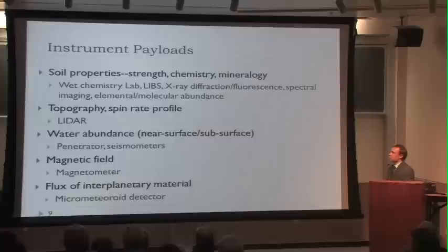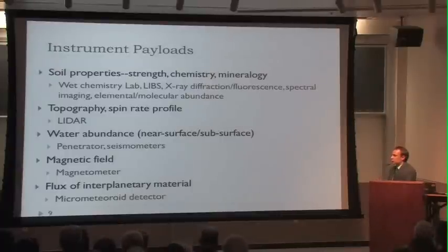All right, and the instrument payloads we're going to include on this precursor mission are listed as follows. We want to mainly focus on soil properties, strength, chemistry, mineralogy, and we have a plethora of science payloads that can do that. Then we want to go into topography and spin rate profile, so we'll use LiDAR for that. Water abundance with penetrator and seismometers, and this will really help because we can now land this Phobos Explorer on Phobos and give us accurate data of the surface. Then we want to study the magnetic field. We don't know if there is one. We don't expect there to be one, but it would be interesting if there was. And then the flux of interplanetary material.